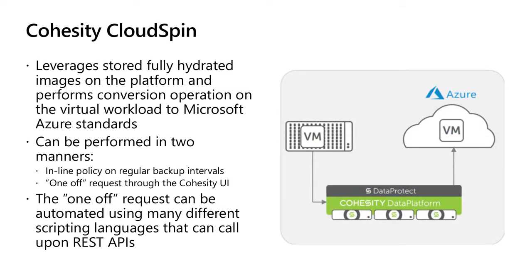So this is where our platform comes into play. We have a solution built in called CloudSpin, and what it does is, when you perform those backups, we keep a fully hydrated image for every backup that happens. When you think of other backup solutions on the market, you see a lot of chain-based solutions. You start with a full backup and you have these incremental slivers. And when you go to restore, you start with the full and you merge in all the chains. In our solution, each backup is a fully hydrated image. So there's less overhead when trying to get to that data, because we already have a full copy available at that time.